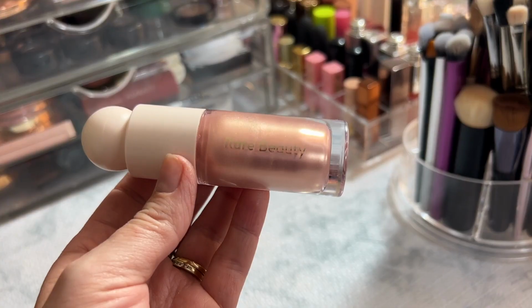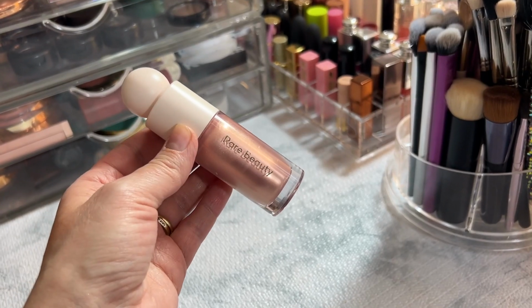So let's move on to highlighter. I'm gonna do highlighter first. So I'm gonna go in with my Rare Beauty highlighter in the shade Mesmerize. And for this one, I think I'm gonna use maybe a BMX Glow Brush by Moda. And I think I'm just gonna add 2 small dots like that and just blend it.